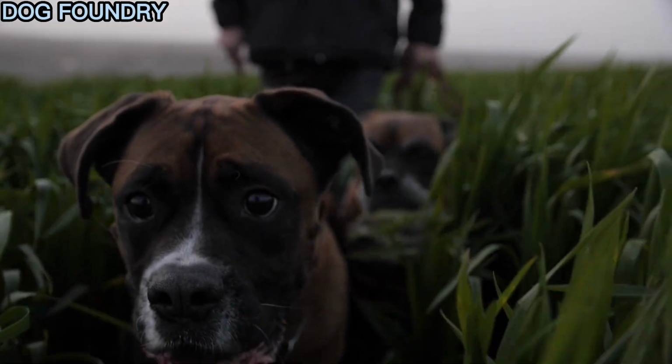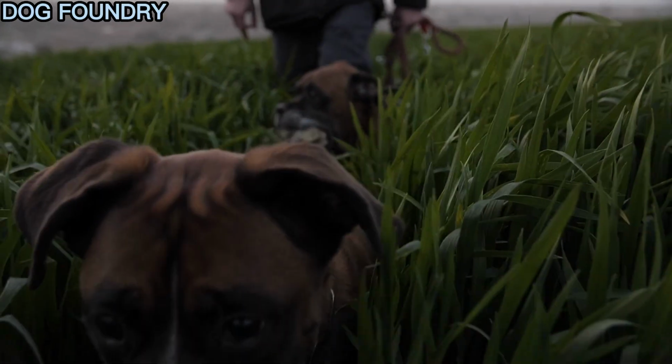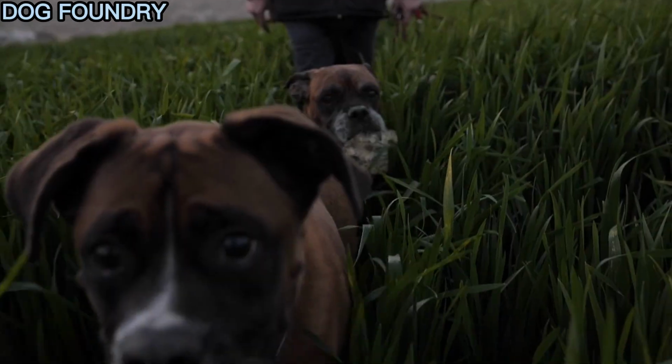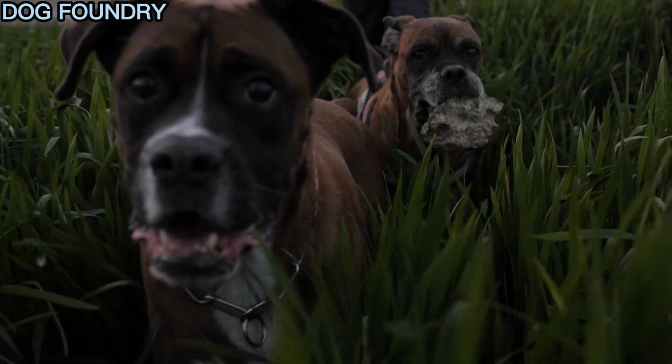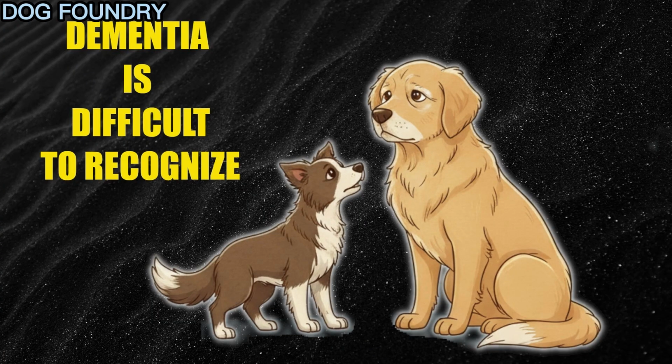Signs of mental dysfunction in your older dog appear gradually, making it more difficult to recognize. As dogs live longer due to advances in veterinary medicine and nutrition, we see more problems in senior dogs, and one of the most difficult issues to detect is dementia.